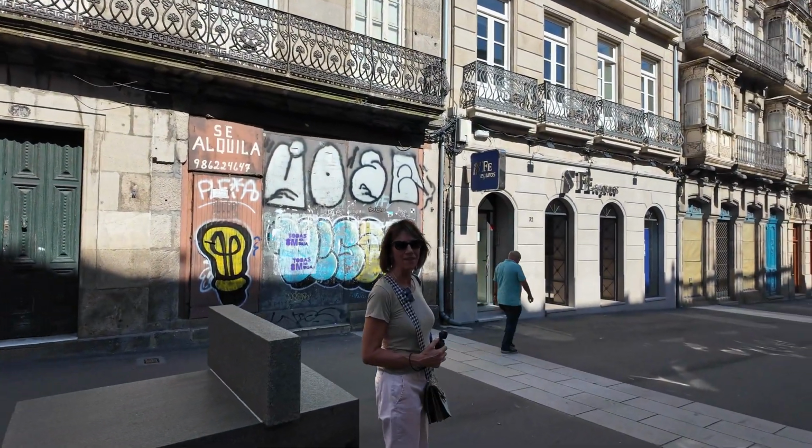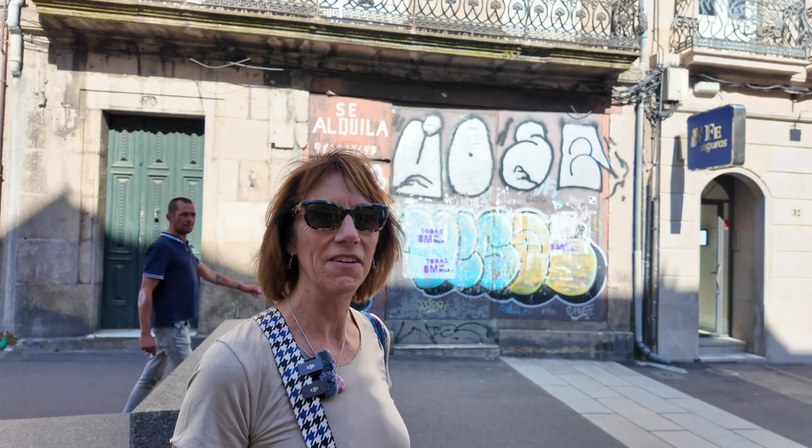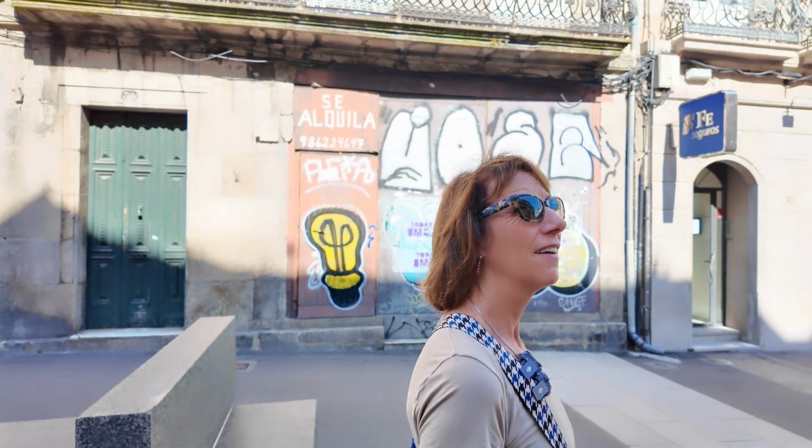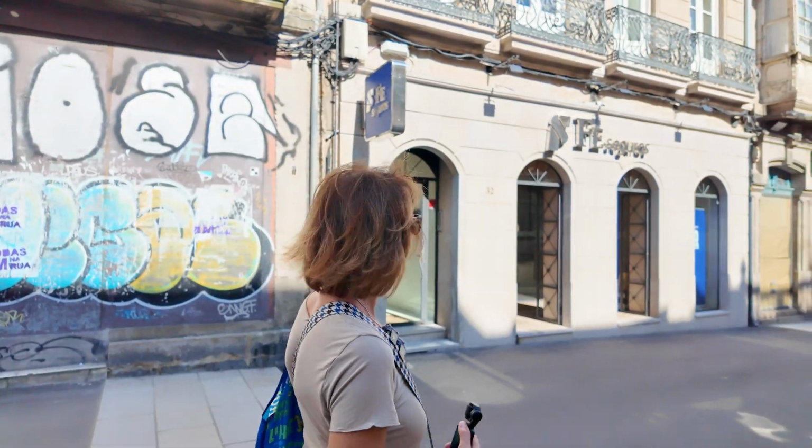Stairs everywhere. Have you ever heard of Vigo, Spain? I haven't. Have you heard of Vigo, Spain before this trip? Yeah. Really, I haven't. A lot of stuff. Yeah. Well, I'm learning a lot of geography on this trip, that's for sure.